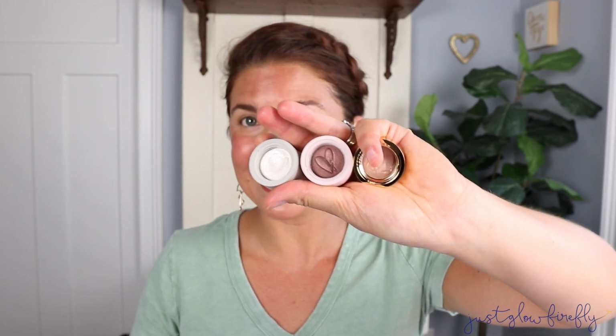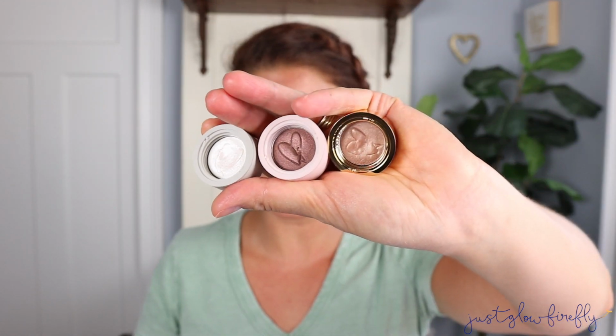So let's get into it. I kind of talked about how small they were at the beginning, but it is kind of cool. I can hold them all in my hand. So that is kind of cool. I'm going to start off with this shade here. That is the Tabac shade. And I think I'm going to take it all over the eye.